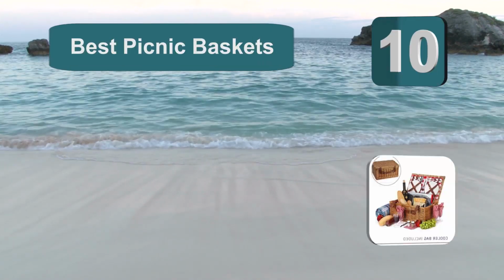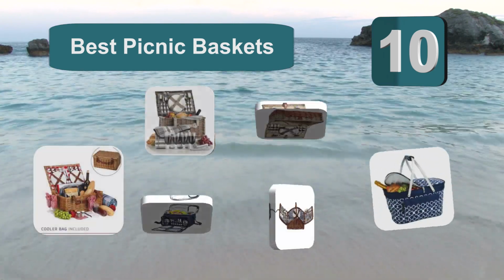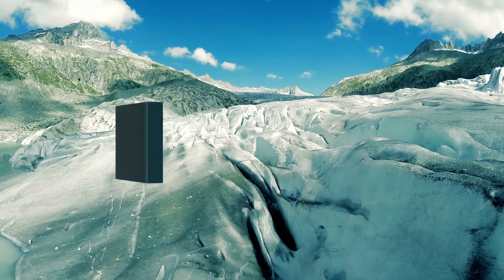Top 10 Best Picnic Baskets, when the weather is warm and bright. The picnic basket is a very important part of the picnicking experience.